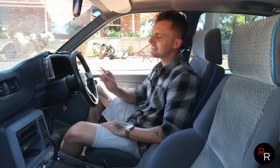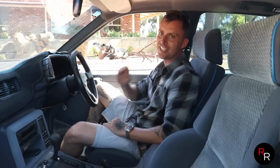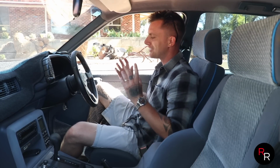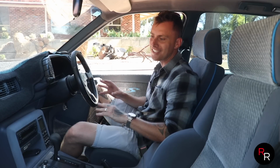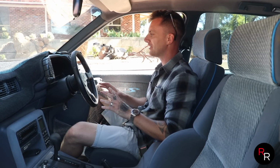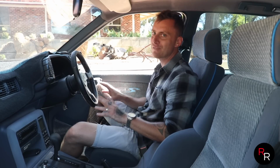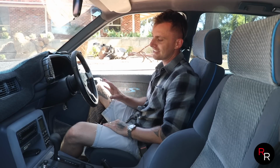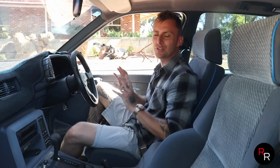All right, guys, so that's the original HSV GTS. This thing was a hoot to drive. This is an absolute Australian legend. One of the very first HSVs ever produced. I feel so honored to actually have driven one of these. There's only a handful of these left in the entire country. Like I said, this thing is just a real awesome touring car.